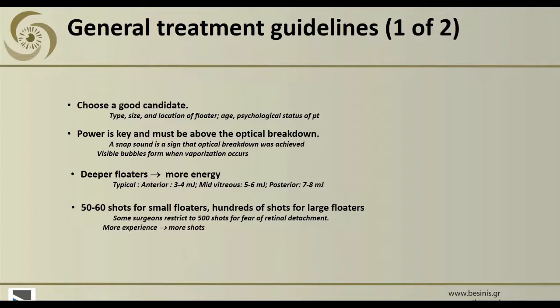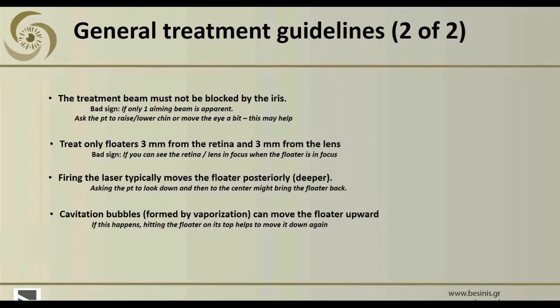You need to use a proper power for the proper energy. So you need to be above the optical breakdown point. The deeper you go inside the vitreous, the more energy you need to use to treat the condition. For the smaller floaters, you need less energy, less shots. But for the larger floaters, you need more shots. And the more experience you get in that treatment, the more shots you're able to use without fear of retinal detachment.